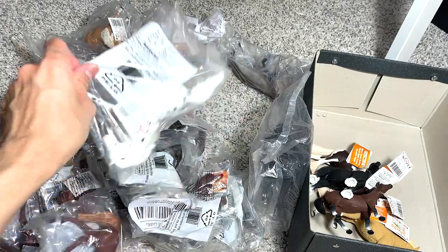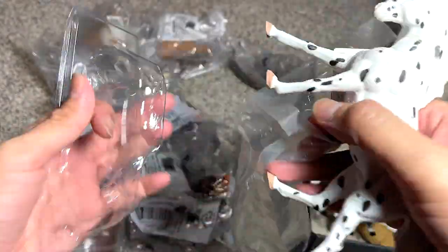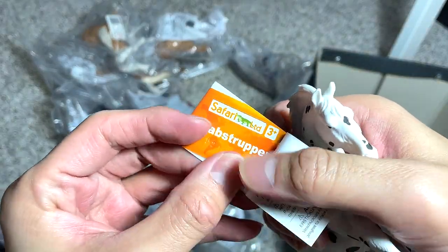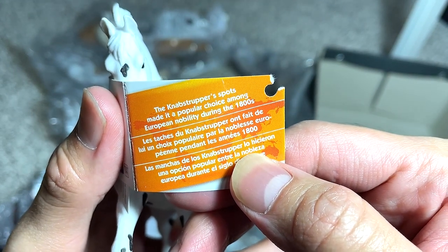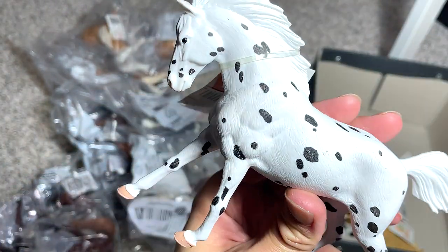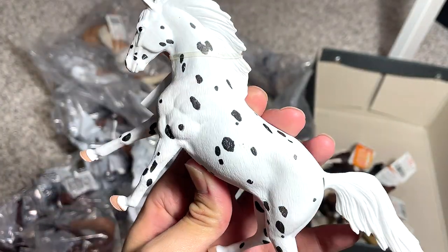Let's take a look at this white horse with some black spots. Looks very, very interesting. It comes with a protective stand. So what is written right here? Nap Stropper. So this is the breed of this horse. Okay, let's take a look at this. The Nap Stropper's spots made it a popular choice among European nobility during the 1800s. Okay, so it is known for its really distinctive black spots on its body. Nap Stropper, really interesting name. The 2017 figure looks really nice.